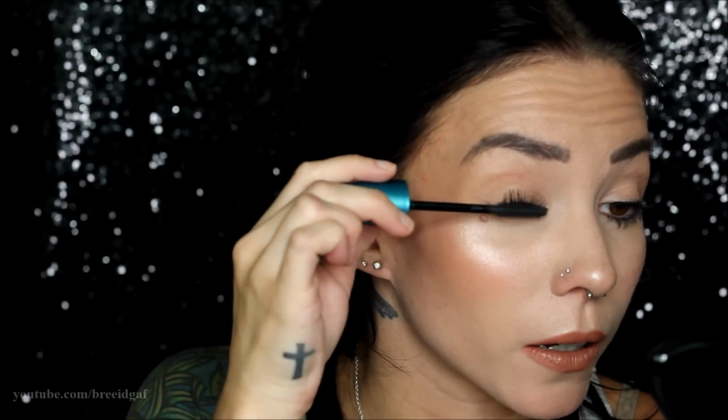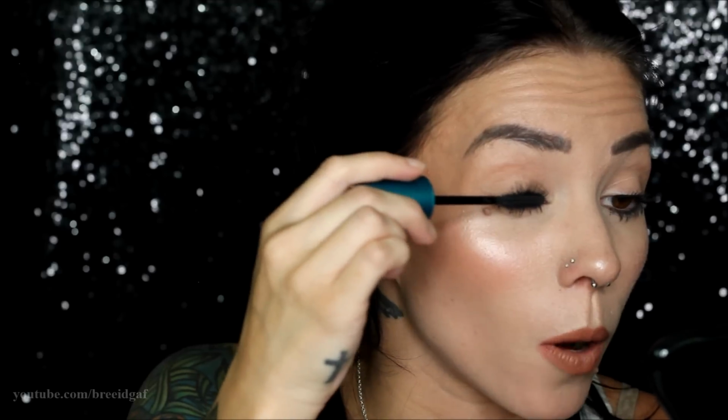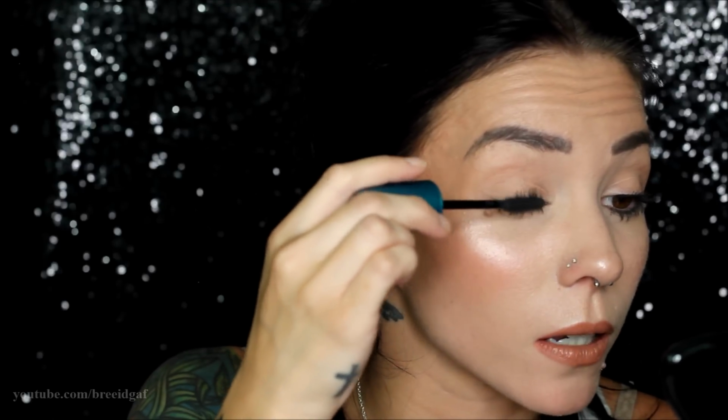So now I'm going to see how buildable this mascara is, because if any of you out there are like me, you really like to build up your mascara. I think the longest part in my makeup routine is definitely my mascara. I could spend 5 to 10 minutes doing it. I really like full big lashes. I'm going to go in with one more dip, wipe off any excess, and go back to the right eye. And we're going to see how much bigger we can get these puppies.